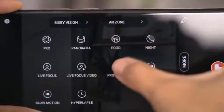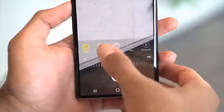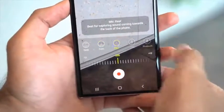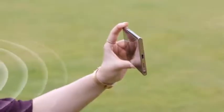Content creators will also be thrilled to note that video recording also gets a massive upgrade. The 3 things that I'm most excited about: 8K recording and 24 frames per second. Pro video mode now gives you access to even more controls, including adjusting zoom speed, and now you can capture audio using multiple microphones.